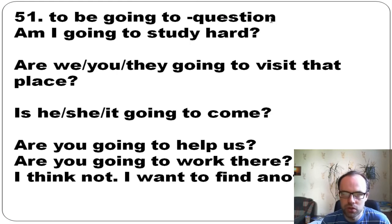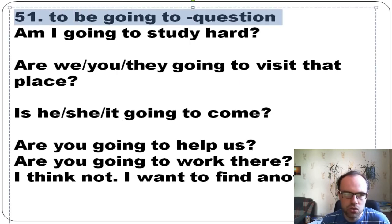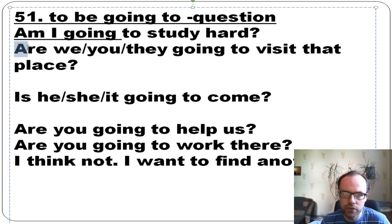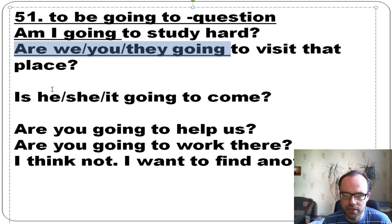Well, so to be going to question. So how do we ask a question? So we say, am I going? For example, am I going to study hard? Are we, you, they going? Look, are we going to visit that place? Are you going to visit that place? Are they going to visit that place?